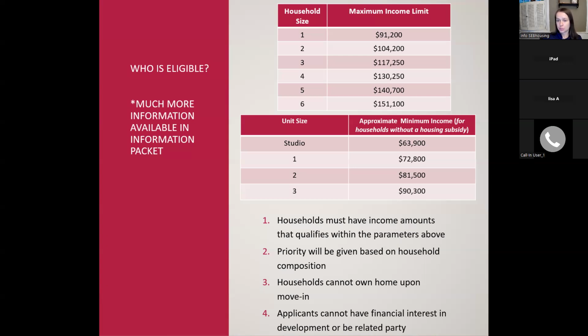Some examples of a type 2 and type 3 household would be households with 3 or 4 applicants, as well as some 2-person households. Page 7 of that information packet has more details on the household types, and they're also spelled out in the application. So if you're not sure which household type you are, it's going to spell it out there for you, and you'll check which one is applicable to your family members.